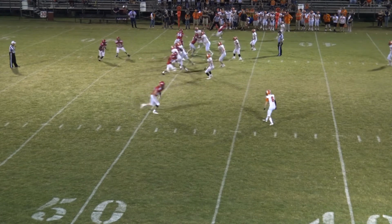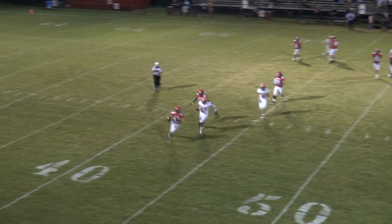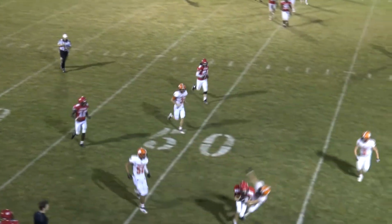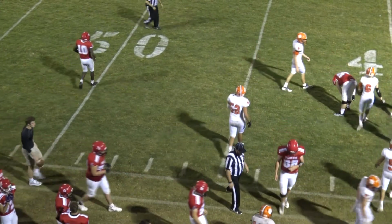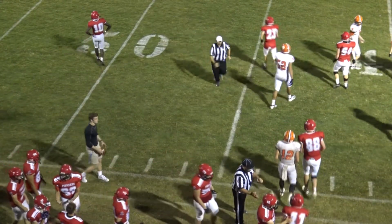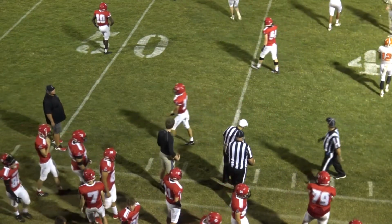Hunter Music, quarterback. He sprints out to the right. He's got time to throw, looking downfield. Now he decides to keep it and run, and he gets out of bounds. Tackled out of bounds at about the 44-yard line. Going to be about a yard short of a 1st down. Aiden Lowe on the tackle.